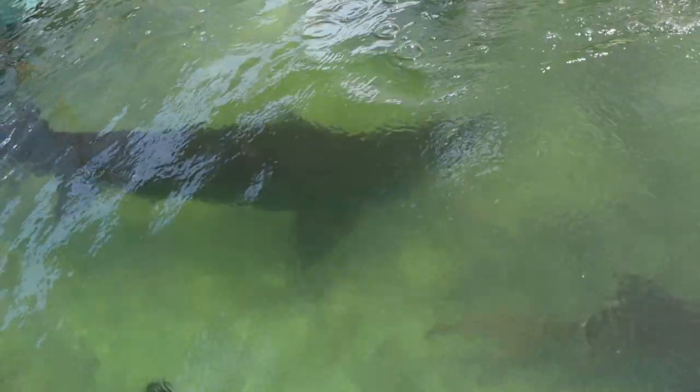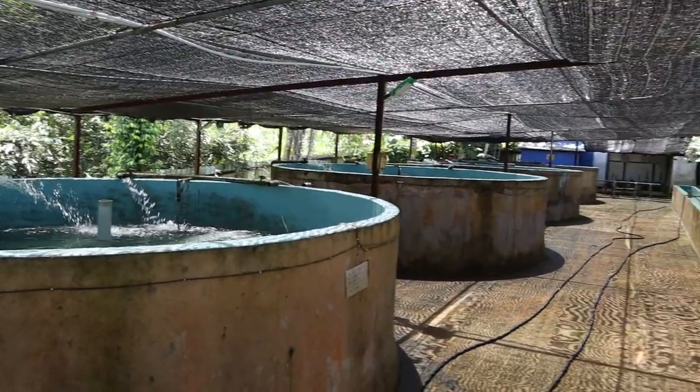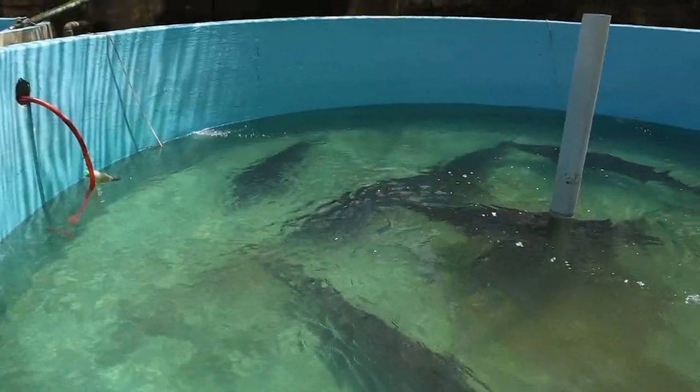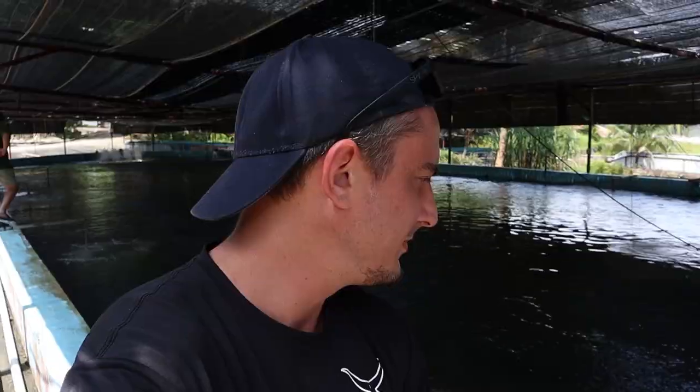Look at this monster. It doesn't even fit on my screen. Whoa, it's as big as a shark. So these are the giants. They're not 40 kilos. They're not 50 kilos. They are over 100 kilos. Hey, buddy. Boy, should have brought my swim shorts.